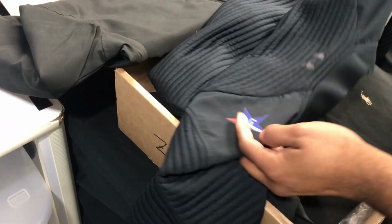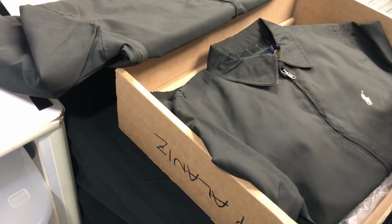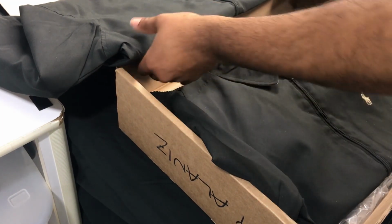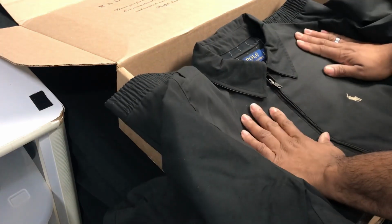Okay, so we've already double pressed this, and we've pressed the front side. So this will be the first one that we actually press next. The large will actually be RNA masonry.